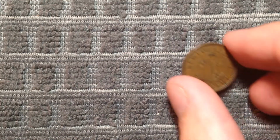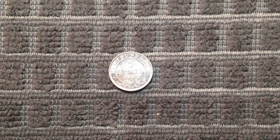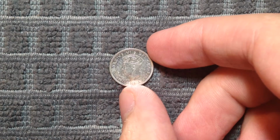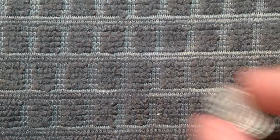The last penny for Newfoundland was issued in 1947, as the province would then vote to join Canada in 1949. Now onto the silver coins. I've only got one 5-cent piece from 1945 in beautiful condition. So you can see again the crowned portrait of George VI. Same size as the silver Canadian 5-cent coins from before 1922.